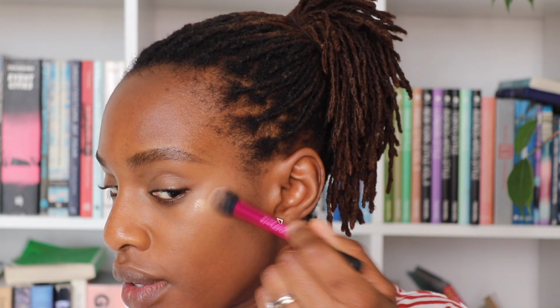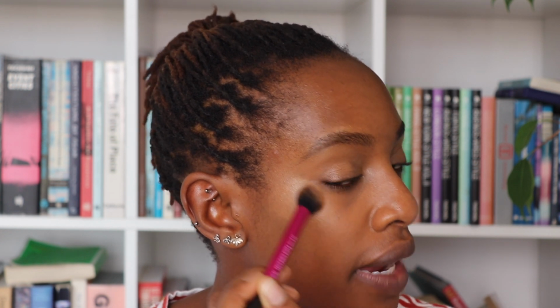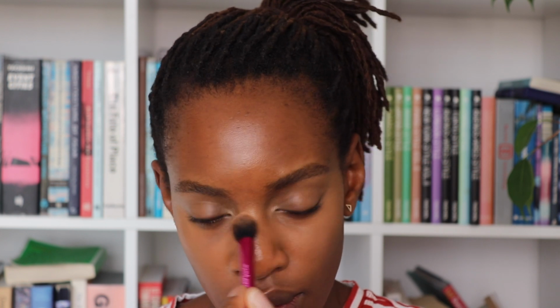I'm taking my Fluid Sheer in number 10. I feel like I need to get some more colours of these, like some slightly cooler, less golden tones. I'm going to use this as my highlight today. This is like my favourite area, just here to pop highlight. I don't really like it everywhere. I think it's most effective here. Just a little bit on the bridge of my nose to carry the highlight through.